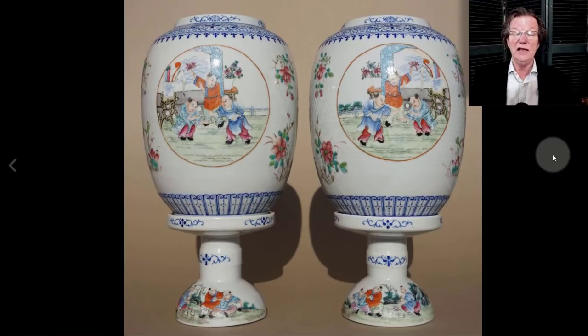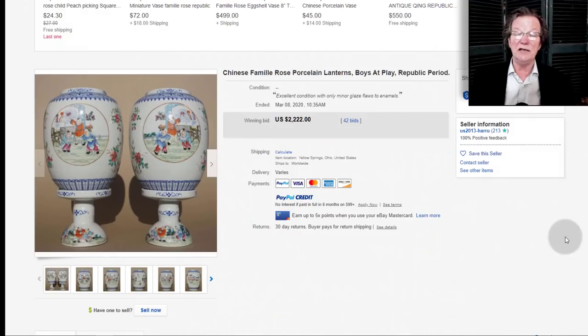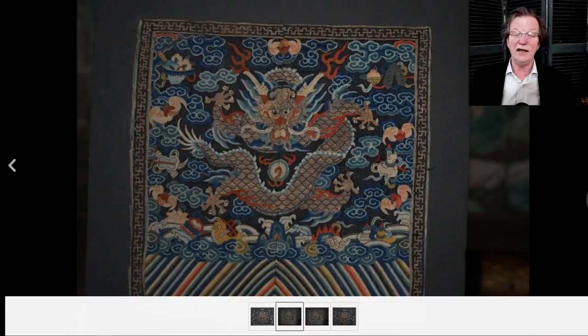I thought these were just pretty, very well done, high quality work, good enamels, nice white paste with some decoration or something in the body here. You can see it's like a honeycomb pattern. And the pair ended up selling for $2,222, which is fine. These are unusual, and they look great lit. If you ever get a pair of these, put a light in them. They're fabulous.